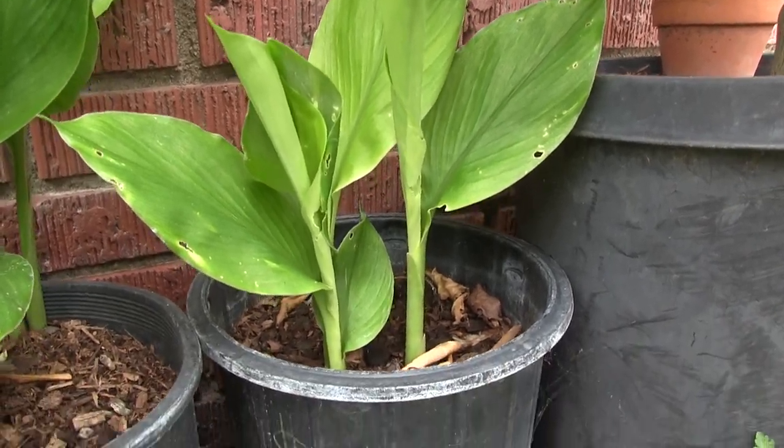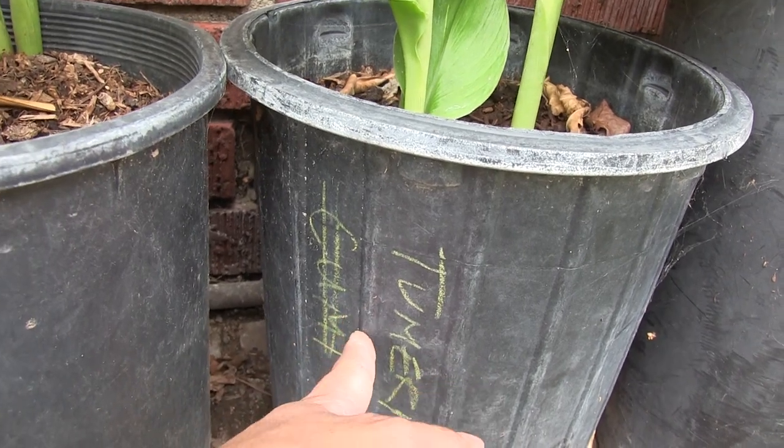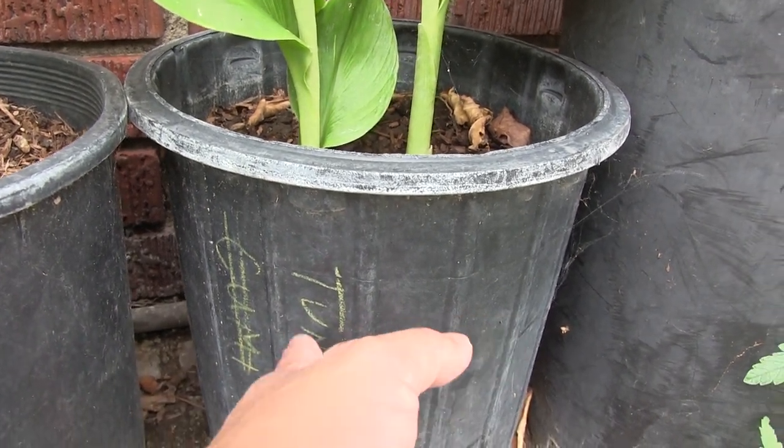I want to always call it cumin. And you can see when I labeled this pot, I started with cumin. So it's not going to be the last time that I'll call it cumin and then correct myself. So it's turmeric.